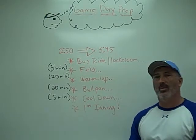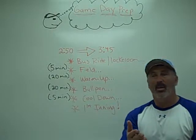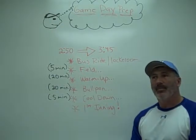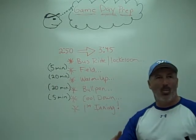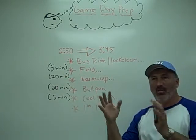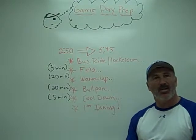What else might you do? Throw. Long toss. People like to long toss and throw on flat ground. What else might you do? Stretch, some sort of stretch. Full body warm up. So all of those things should be happening within roughly 20 minutes. So after you warm up, now you get cranking.